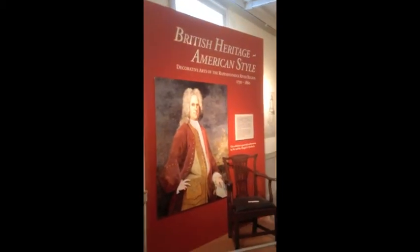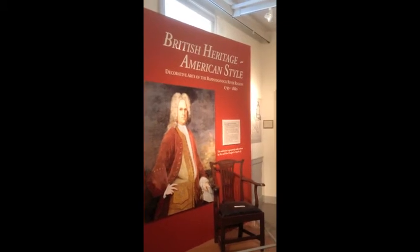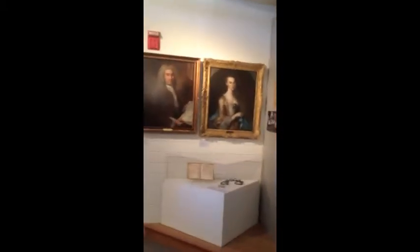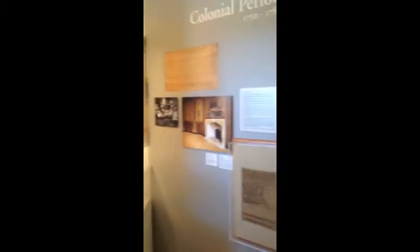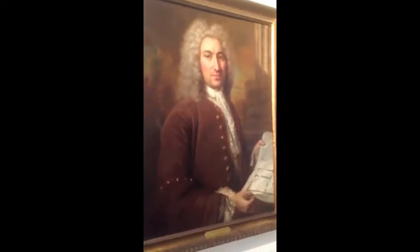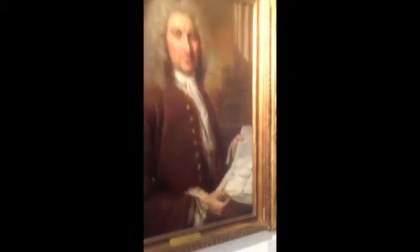We're at the Fredericksburg Museum in Fredericksburg, Virginia, and this is an exhibition on decorative arts in the Rappahannock River region. One of the most astonishing collections of stuff presented so well, so effectively that one has ever seen. This is actually a portrait of a builder named Henry Willis who worked in this region in the 1730s, and you will almost never find early American portraits.